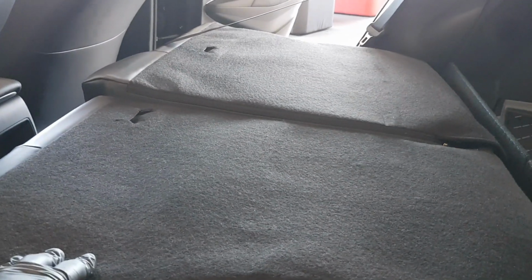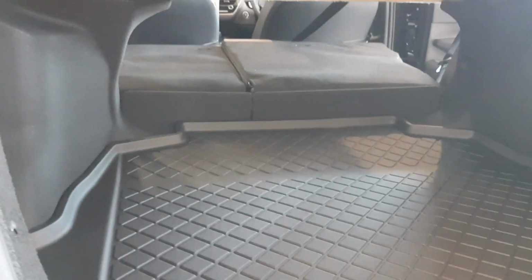Now you can see, if I go back here again, you got a little bit of a ridge, you can see here. But they do fold down, which I guess is the main thing. But in terms of boots, boot space is actually quite large, so you can easily fit some large suitcases, which is the main thing, so that's actually quite good.